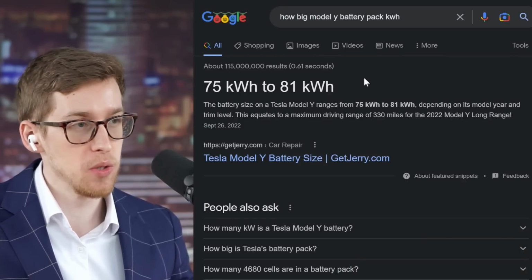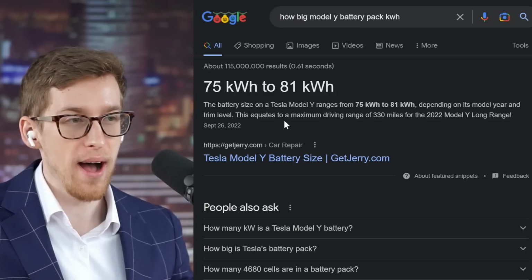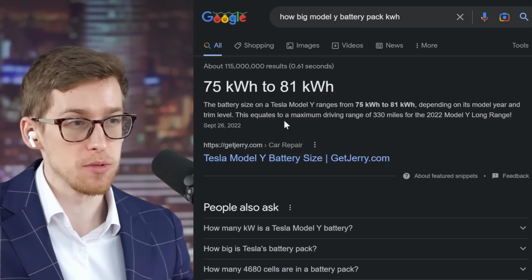And now we have insight into how big the battery is going to be that Semi will have, because we now know the efficiency, so we can sort of calculate the total battery size. If we assume efficiency of 1.7 kilowatt hours per mile, then the battery pack will have 850 kilowatt hours, which would be equivalent to a little over 10 battery packs that Model Y would use.